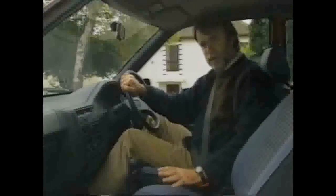Lots of head, elbow and leg room inside the 106. The seats are very supportive and quite comfortable over long distances. And I particularly like the radio. It's been designed exclusively for the 106. That means there's no point in nicking it. It won't fit any other car.